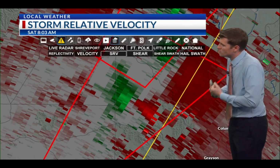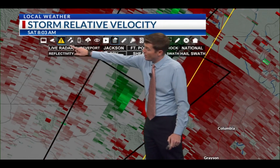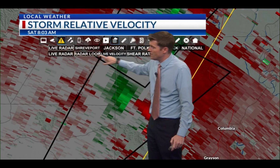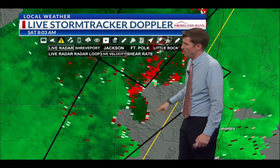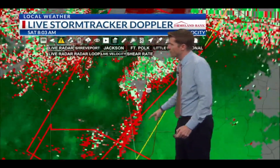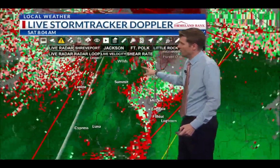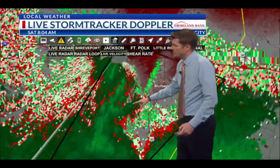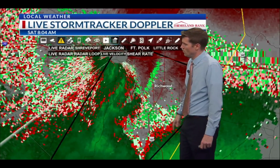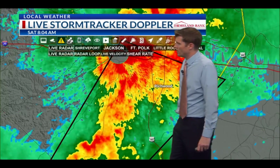I cannot stress this enough. This is a very dangerous situation. And on that note, we have not had any confirmation of tornadoes. We don't have any radar confirmation or anything like that. We're just going by what we see on radar in these areas. And we don't want you to go outside and try to confirm this yourself either. Stay sheltered. Not a good idea to go out and try to see these storms.